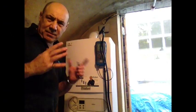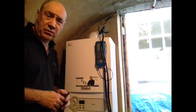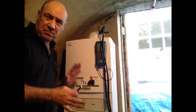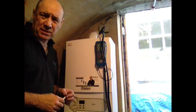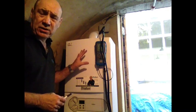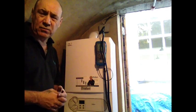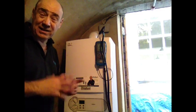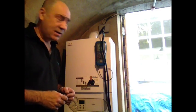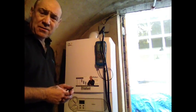Okay, coming quite close to the end now of the whole procedure. Been a while, but it's all looking good. The boiler's fired up. I haven't put it all back together properly yet. I'm running through the analyser now, checking all the combustion levels, CO2 levels, ratios, making sure the CO, carbon monoxide levels are all safe and within the limits that the manufacturers state. And then hopefully we can start closing it all down and away we go.